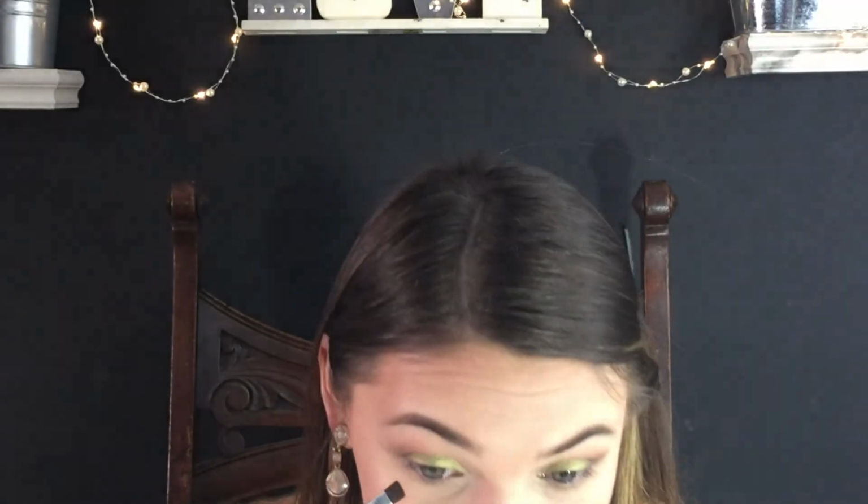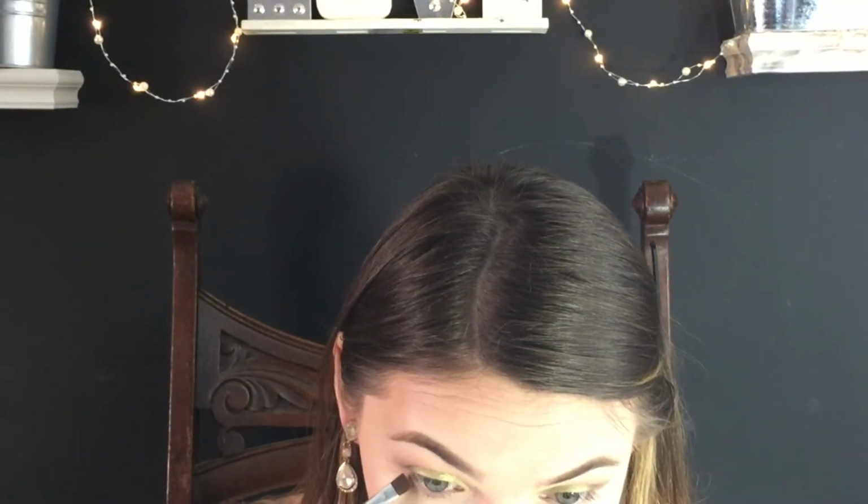Now I'm going to deepen up my lower lash line. I'm going back in the Pure Stories Diary palette and picking up the shade Epic on just this flat eyeliner brush from e.l.f. I'm just taking this and lining my lower lash line.